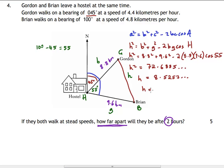We're going to round this. There was no rounding actually specified in the question, so it's up to you to round it appropriately. I think that 8.52 kilometres to 2 decimal places is appropriate rounding for this question.